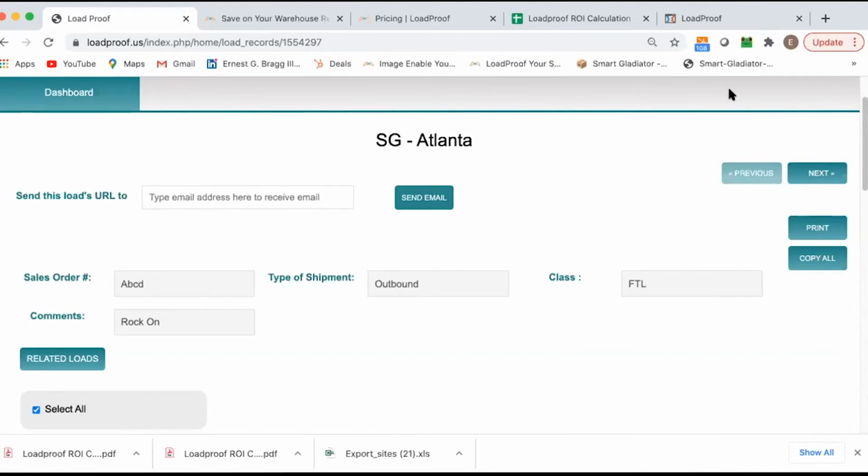You can also do everything off of the tablet. So if you have a loader on the dock and they're taking photos, they can access the LoadProof portal and the record through the browser, and then they can enter an email address, whether that's an internal person, or if they need to send it externally to a customer. Then they can hit send email right on the dock. So you can do everything off of the tablet with no need to go back and find a desktop. And that reduces travel and increases the efficiency of this process.